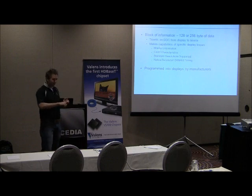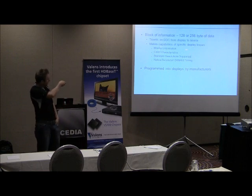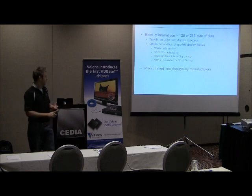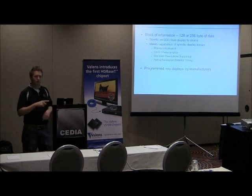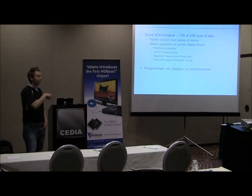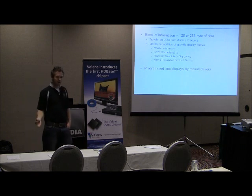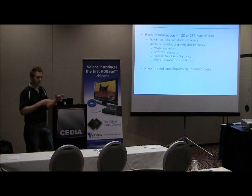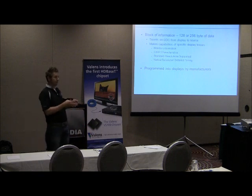So it's monitor information and color characteristics, and then it has two sets of resolution timings. There's standard resolutions, and then there's detailed resolutions that I'm going to get into in a little bit of detail in just a second. But it's also something that's put into the display devices by their manufacturers. So this is not something that's standardized in the industry. It's Sharp putting it in their displays and Sony putting it in their displays. I mean, it could be different from manufacturer to manufacturer. It could be different from model to model.